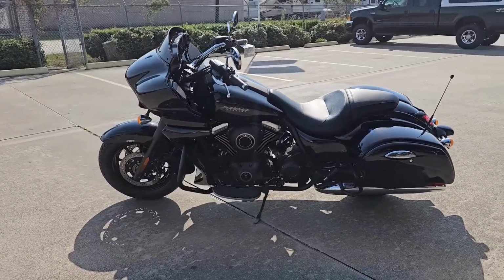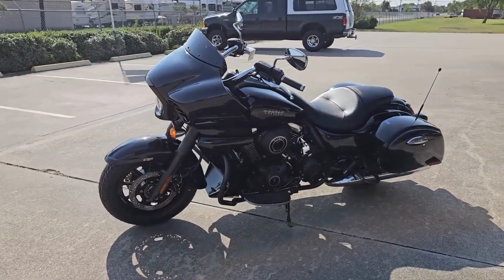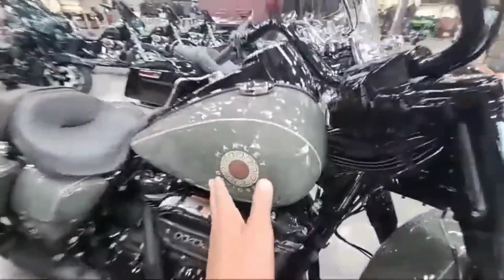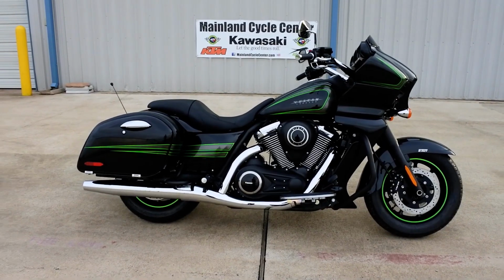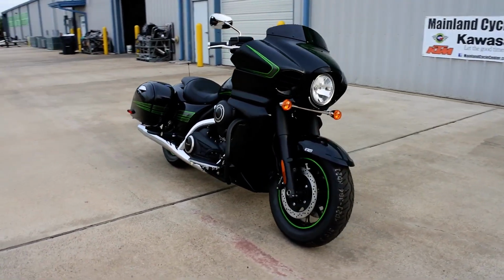It gives you the same feel as a high-end Harley-Davidson touring bike, but at nearly half the price. Right now, with many big dealers trying to move expensive models, the Vaquero stands out as a smart choice for those who want full touring features without the big cost.